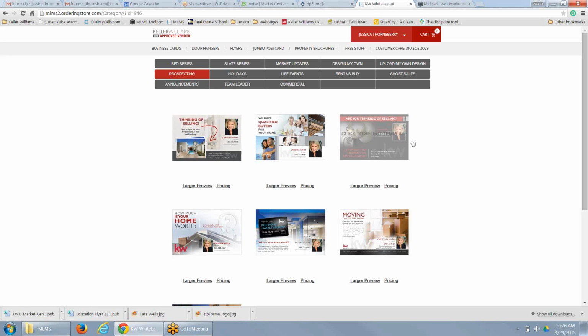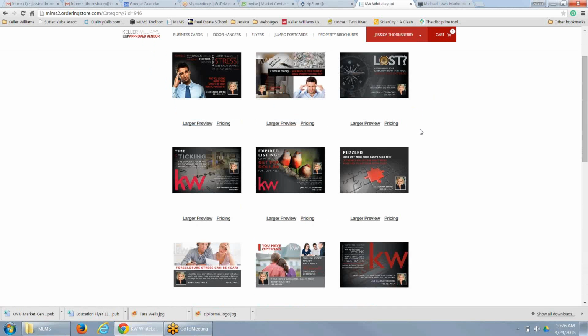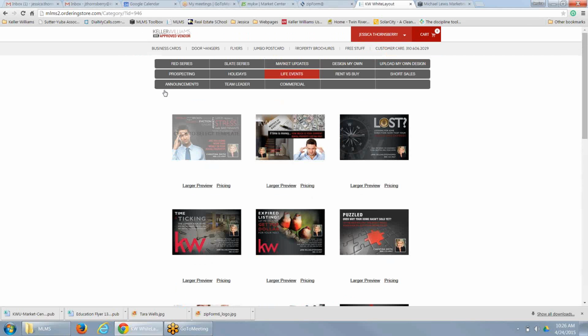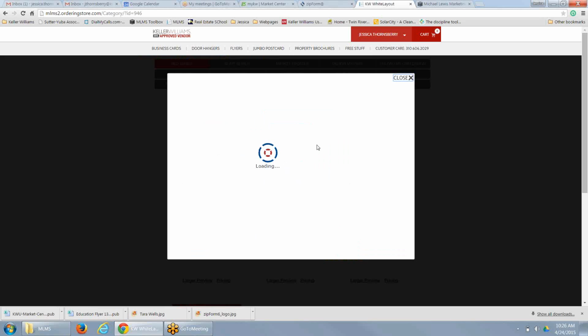There are also prospecting postcards that you can choose from. And then these are actually new ones. Life events, they keep adding new items to that section. So know that they do add new things pretty much on a monthly basis. There's always at least one or two new items that they add. So if there's something that you're looking for, you might contact them and see if they thought about adding it. Chances are it's probably already in the works. But we're going to go ahead and click on a postcard and edit it.